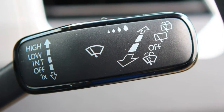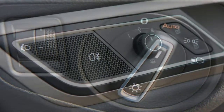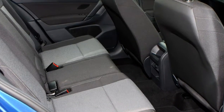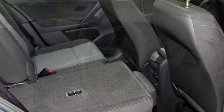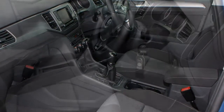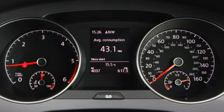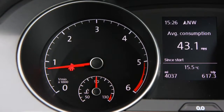Standard Volkswagen Golf SV equipment. Kicking things off is the entry-level S trim, which comes with Bluetooth connectivity, DAB radio, 8.0-inch touchscreen control, aircon, XDS electronic differential.